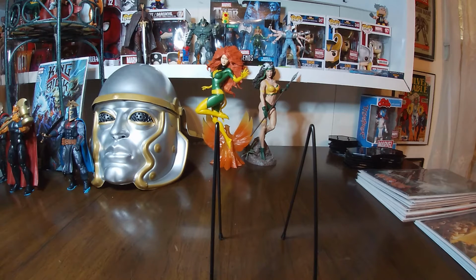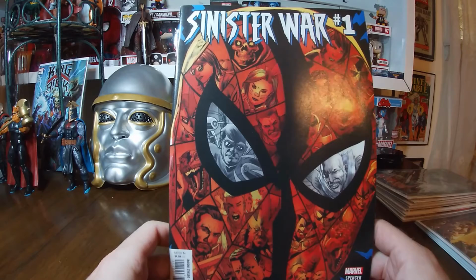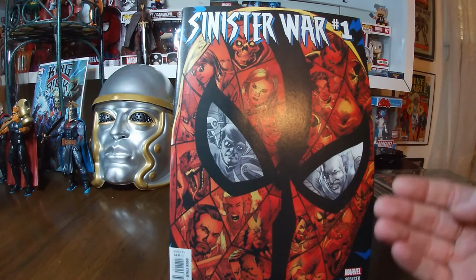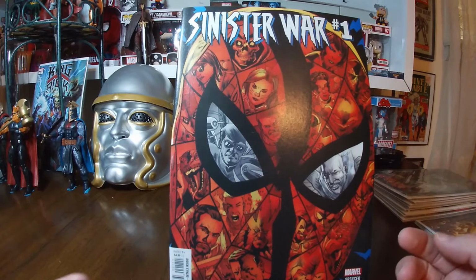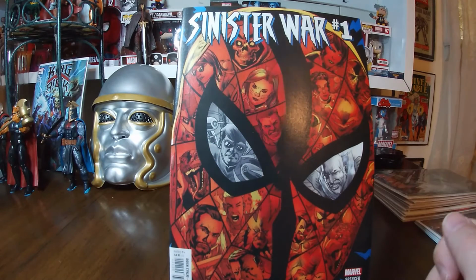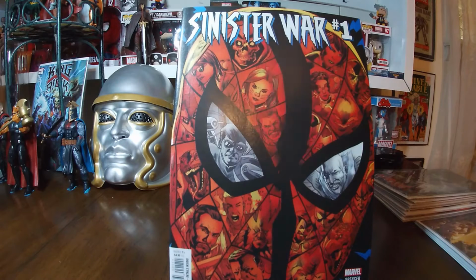And without further ado, let's get into Revelations. First up, we have the Sinister War number 1, and this is the standard cover A, which I just like because you have all the different villains going through the whole Spider-Man mask there, and then you see Doc Ock right there. It looks like the Vulture on this side. Cool stuff. And this is part 1 of the 4-part miniseries.